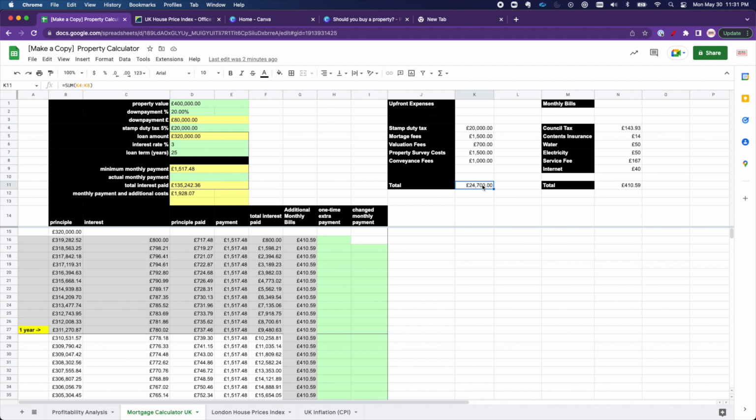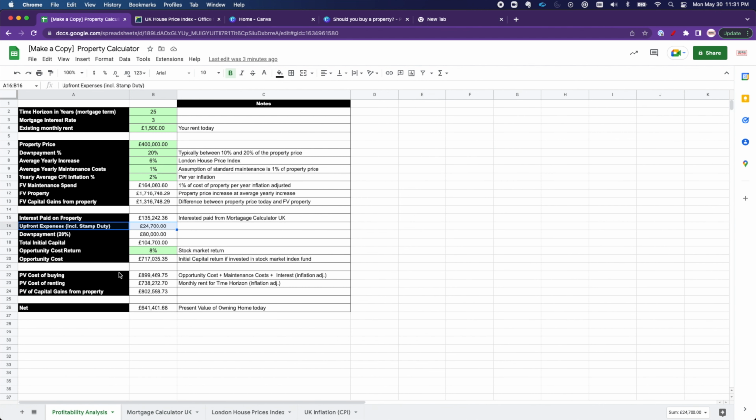And please ignore this stuff over here. I think I didn't use those figures, I'm only using the upfront expenses here. Then we have the down payment and the total initial capital. So basically, the down payment plus the upfront expenses, right? How much money we need upfront. So we're going to need £104,000.